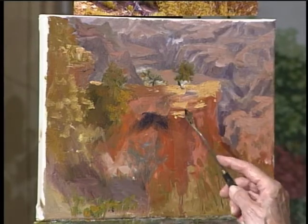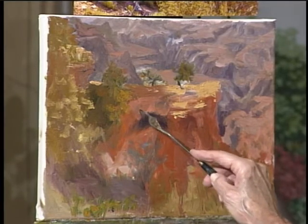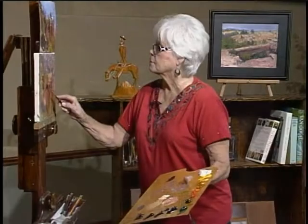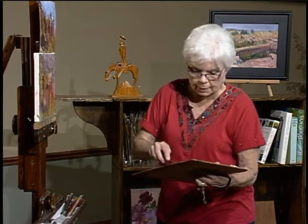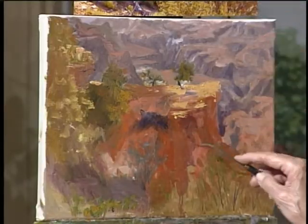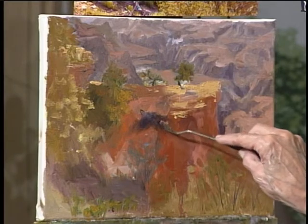Okay. And then it comes up there a little bit. And we need a little bit of the red on top of the dark right here.